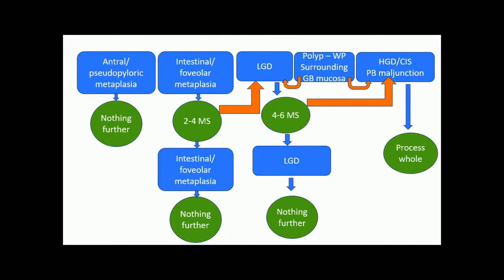To summarize, this is sort of a flow chart. If there's antral pseudopyloric metaplasia, nothing further. If there is intestinal foveolar metaplasia, take a few more sections. If it's still the same, nothing further. If you see low-grade dysplasia, then proceed as that indicates. In low-grade dysplasia, we take a few more sections, 4 to 6 in a high-risk country. Again, if you see low-grade dysplasia, nothing further. If you see high-grade dysplasia or carcinoma in situ in these, then you process the whole tissue.